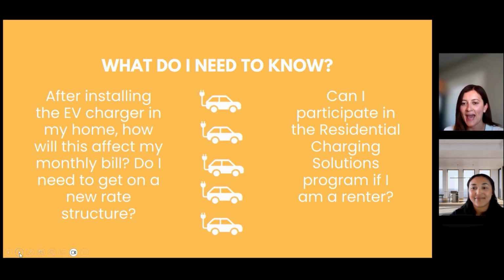The second and final question that I have from a customer was, can I participate in the residential charging solutions program if I am a renter? Another really great question. From the PG&E standpoint, it's definitely going to be up to your landlord and/or property manager. I would recommend that you ask your landlord or property manager about the process of receiving approval to install an EV charging station at your home. That would be the extent of what I can offer. So definitely ask your landlord, ask your property manager, and see what kind of options you can work out with them. And if you have any other questions, you can always reach out to the program's customer helpline, and we can try to answer any questions.